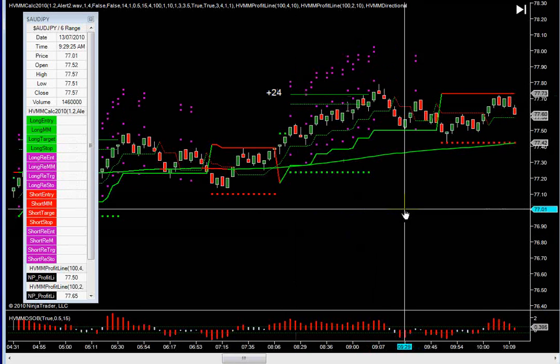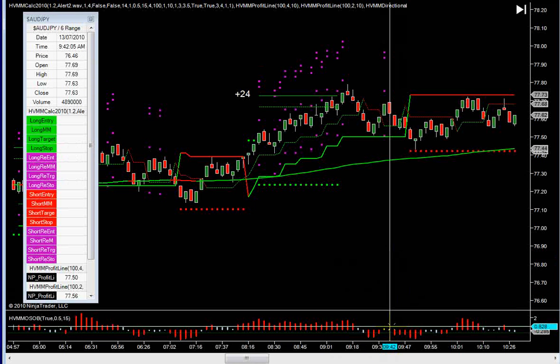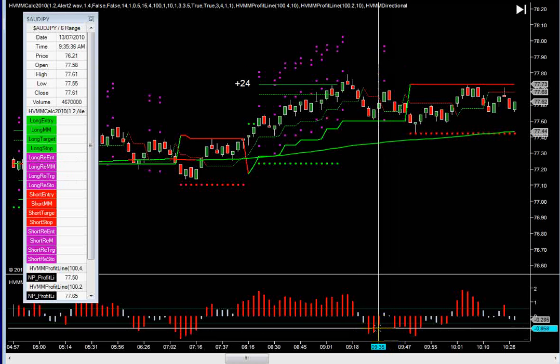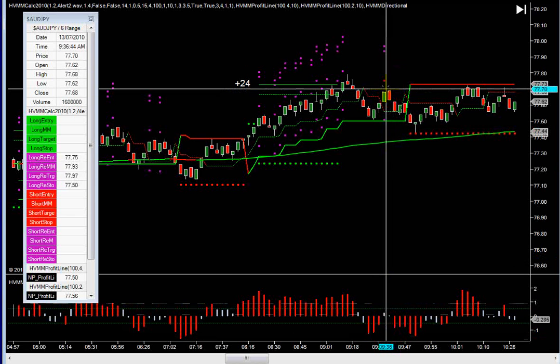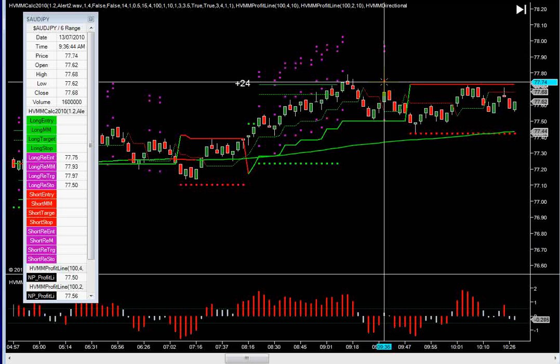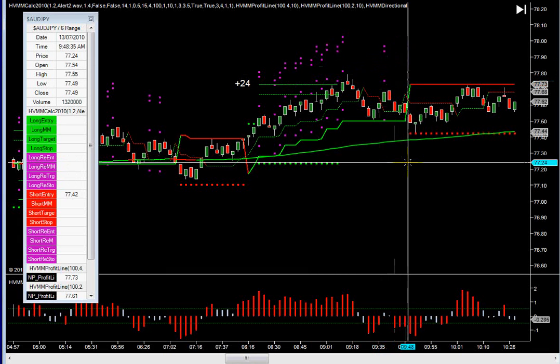Now re-entries are on the table, and nothing really sets up here for a re-entry down here. As you can see, we went into the sell zone right here, kind of popped up here to the buy zone if you're taking these, unless you're looking for the full recycle. Well, wouldn't matter anyhow. The trade doesn't go anywhere.